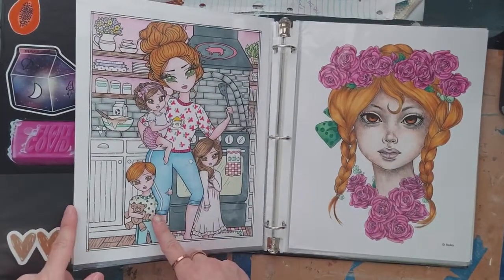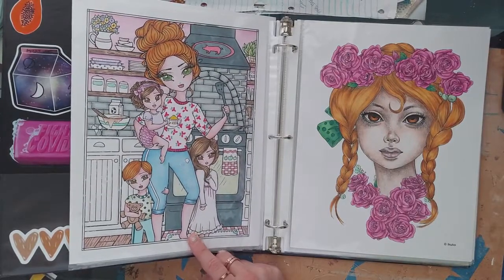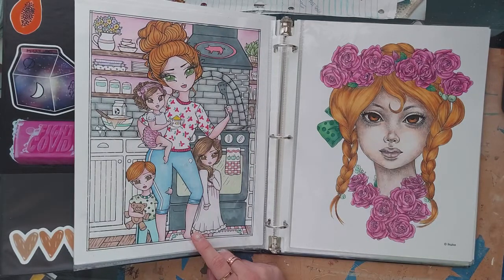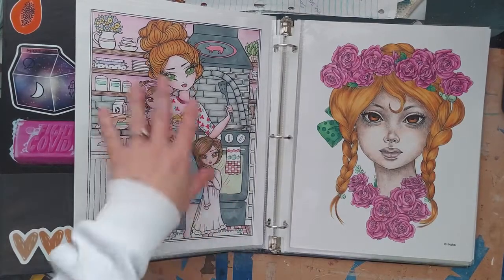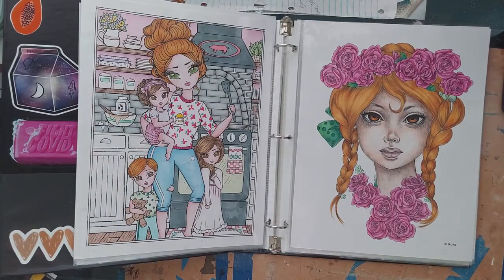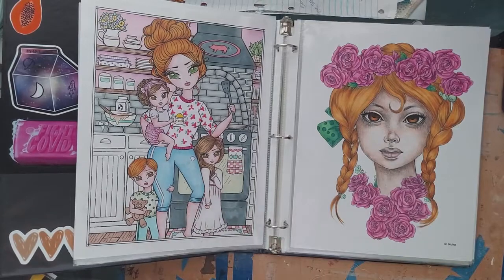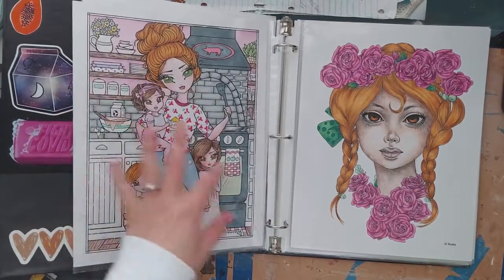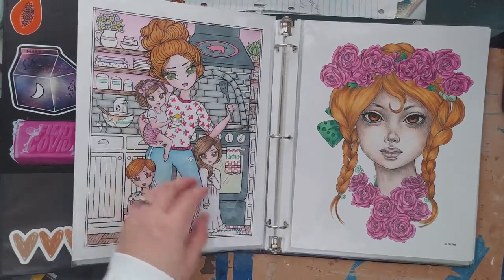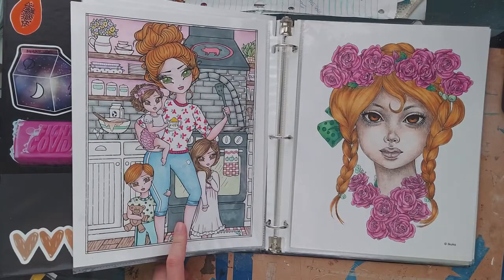This one is also by Hannah Lynn. This is in her Women at Work. I did this last November, or maybe it was around Mother's Day, I can't remember which, but I related to this picture because I'm a mom and I have young kids, and my kitchen is not pink and gray, it's actually brown and cherry. But I wanted to have a pretty dainty kitchen. And I added this pattern onto her shirt. This is all done in alcohol marker and polychromos, I believe.